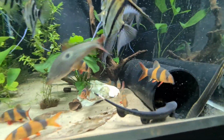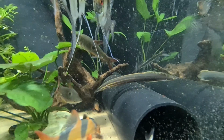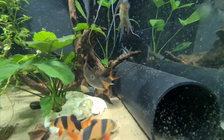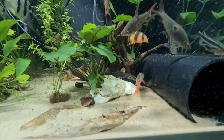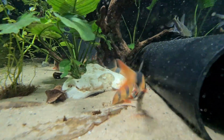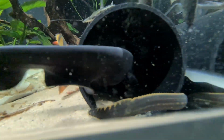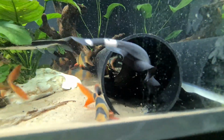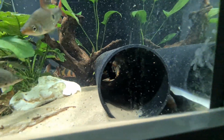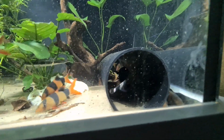Oh, there's a fire eel. I knew he'd come out for a bit of blood worm. There he is. Lovely fire eel. I have got a bigger one in the main tank, but it spends most of the time away in the catfish rootwood. Just comes out for blood worm like this one, really.